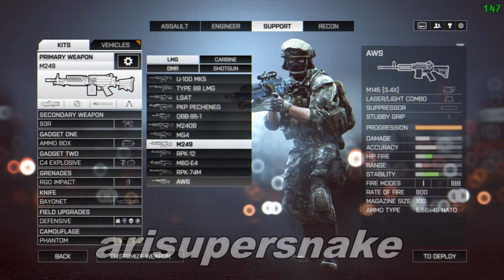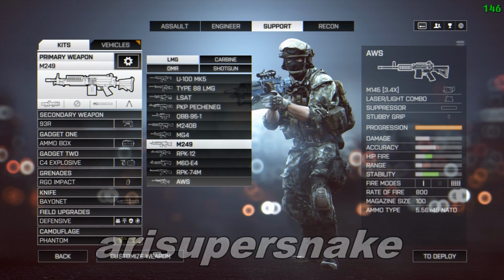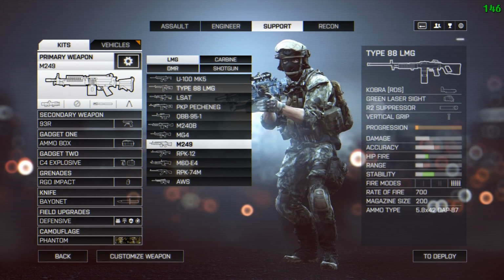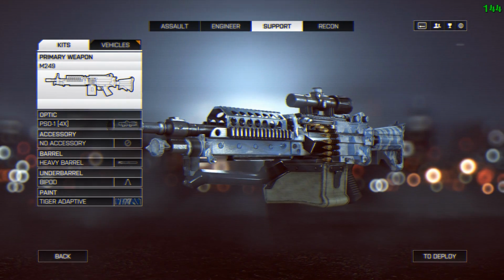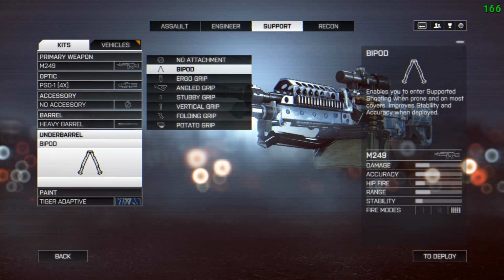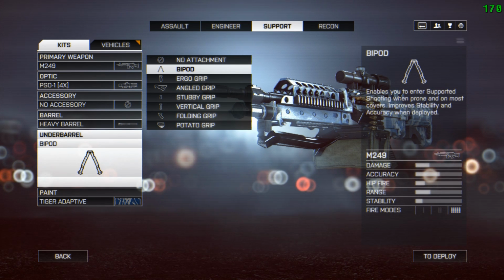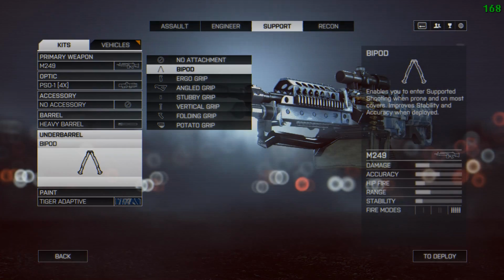Hello, and this video comes from a comment made by Ari Supersnake, which was: should bipoded LMGs be removed from the game? LMGs are very powerful weapons, and with bipods they become very accurate weapons. LMGs are so powerful that Battlefield Hardline has removed them altogether. The description of the bipod says it improves the stability and accuracy when deployed. But do you actually know what that means?